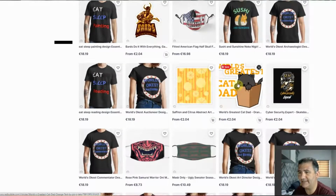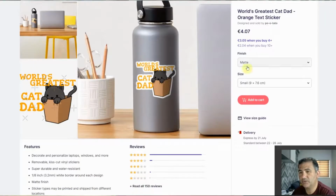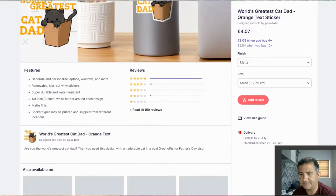We got World's Greatest Cat Dad. Let's take a look at this one. Okay, World's Greatest Cat Dad, orange text sticker. And again, this works really well as well, even though it's not in a perfect rectangle with a solid background. There aren't too many pieces to peel off. In fact, there's only the one piece, and obviously around the words over here, but it would still be easy to pull out from the kiss cut when you receive it in the post. So well done for that.